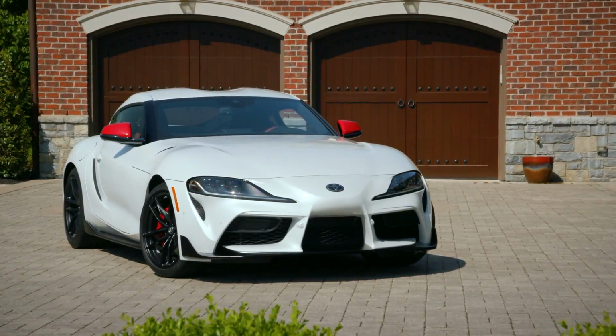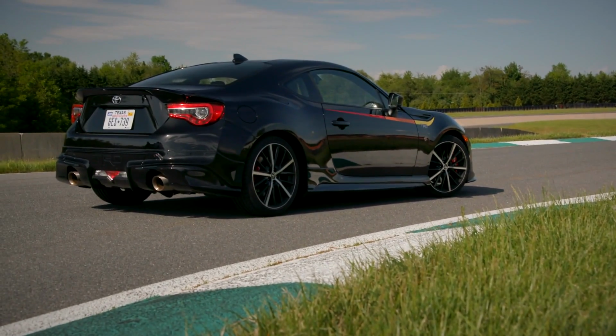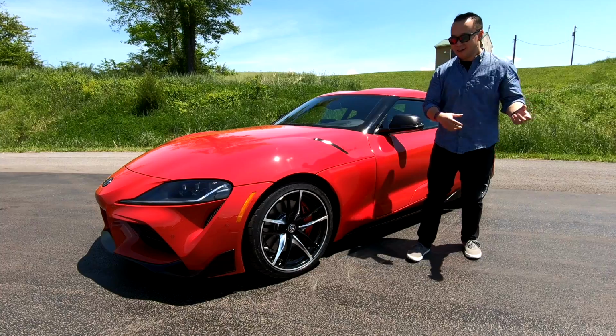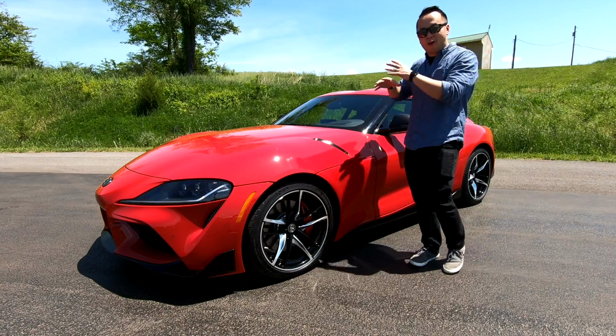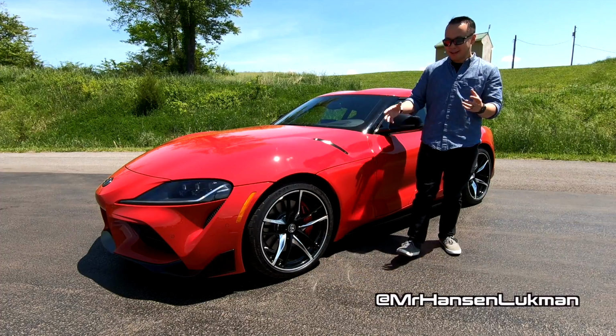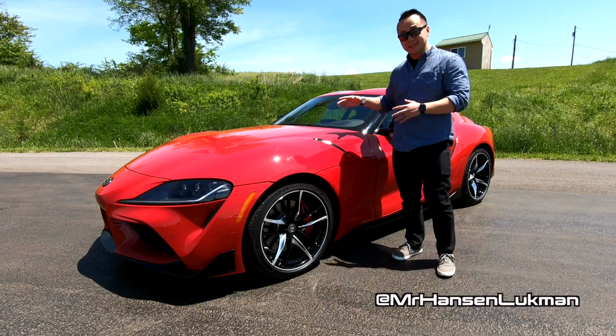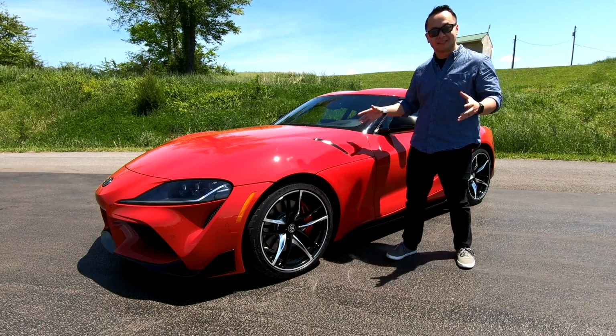The Supra is proof that Toyota has listened to everyone's complaints about the 86, or the Scion FR-S as previously known. This basically solves all the problems that the 86 had. It doesn't have that torque dip, it has so much more grip, it has so much more power. This is basically a monster 86.